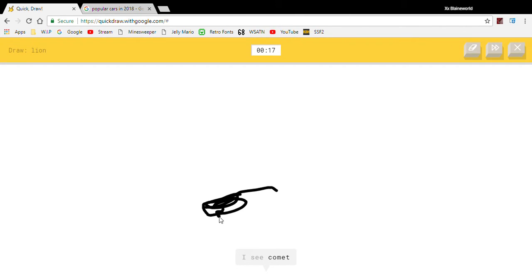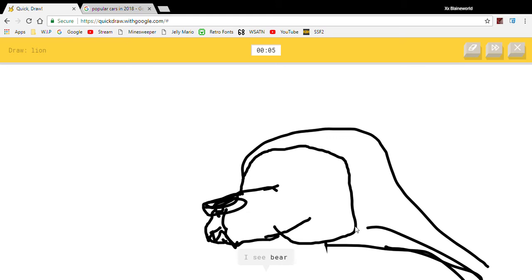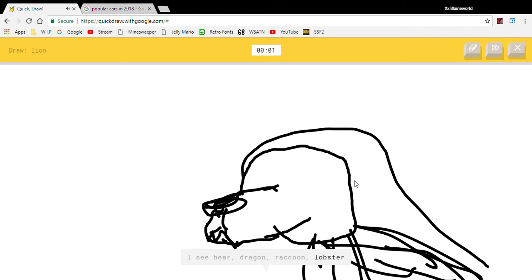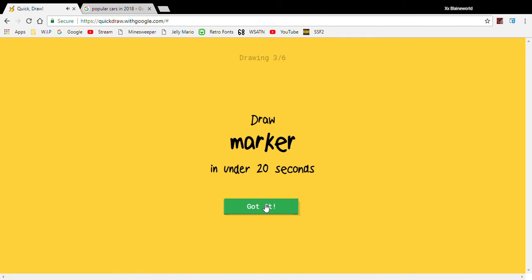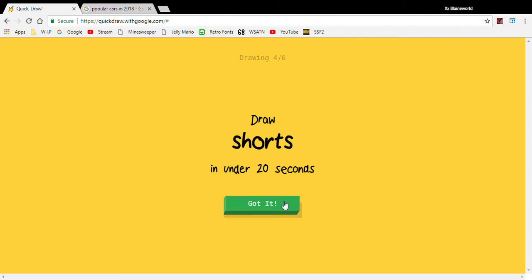I see comet. Or garden hose. Or helicopter. I see pineapple. Or shoe. Or leafy tree. Or brain. I see bear. Or dragon. Or raccoon, or lobster. Sorry, I couldn't guess it. That wasn't very good. Marker. I see skyscraper, or popsicle. Oh, I know, it's marker. Why is it telling me to draw so many markers?